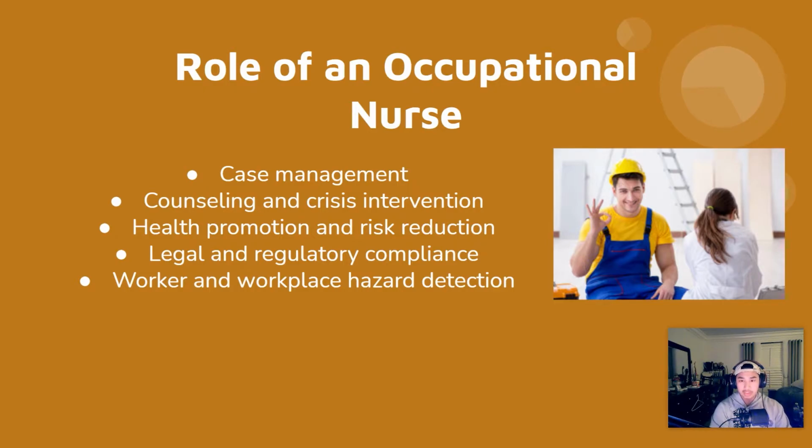Some of the responsibilities that occupational nurses have are case management, counseling and crisis intervention, health promotion and risk reduction, legal and regulatory compliance, and worker and workplace hazard detection.